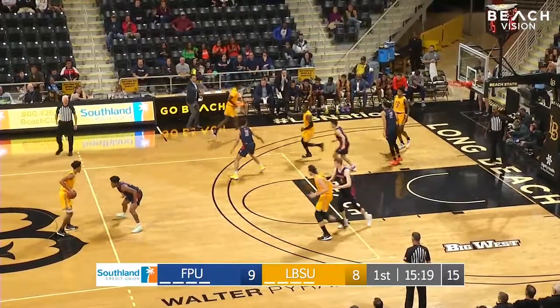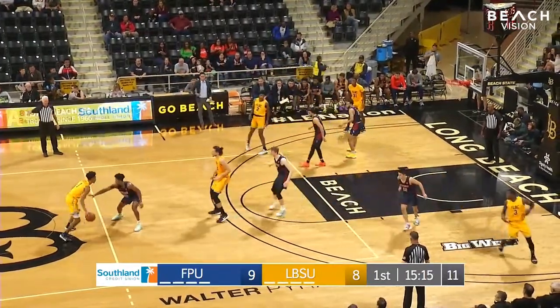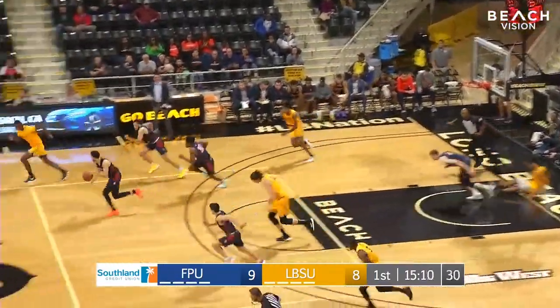Now off to Carter. He stands on the front of the B logo. 13 to shoot. Carter holds, just to the right of his hip. Now puts it on the floor, crosses over, gets a screen from Irish. Going into the paint, he's stripped.